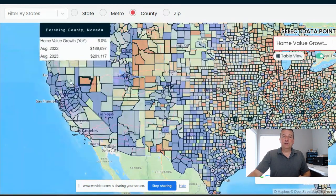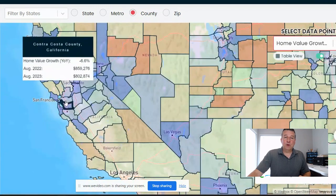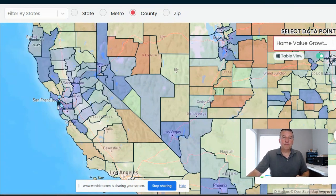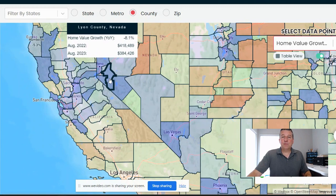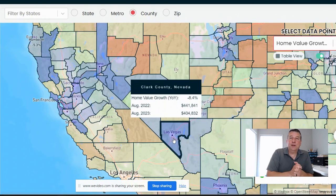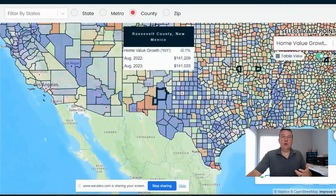And what's really crazy is when you look at some of these counties, like San Francisco, right now, here's one, negative 12% year over year. They went from 1.44 million down to 1.22 million. We have 1.6 to 1.5, and I know those are crazy numbers, but here's a county in Nevada, down 9%, went from 140 to 128, down 8%. Here's Las Vegas, down 8.4%. So the median house value has gone from 441 down to 404. And Texas as well, you're seeing a lot of that same downward pressure.